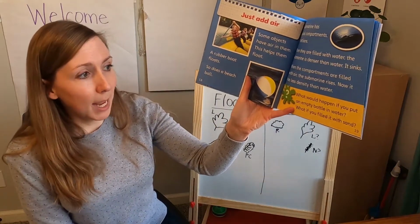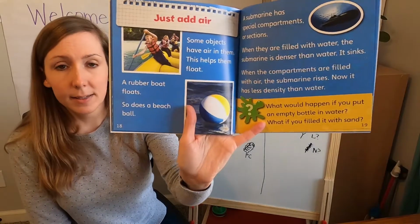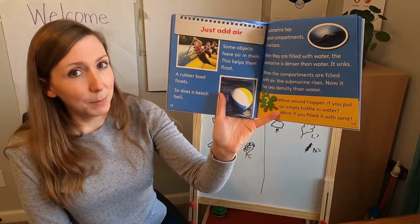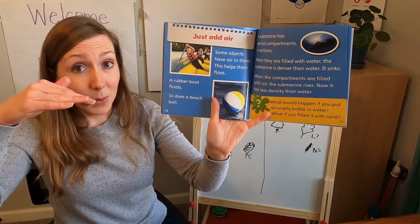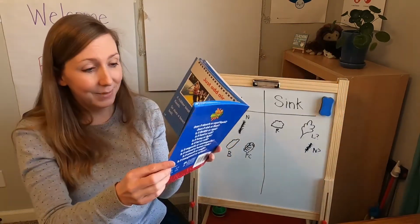What would happen if you put an empty bottle in water? What would happen if you filled it with sand? We might have to try that out too. So think about an empty bottle. What's in the bottle? Even if it's empty, there's air inside. So I think then it would float. What about if you filled it with something? It would sink.